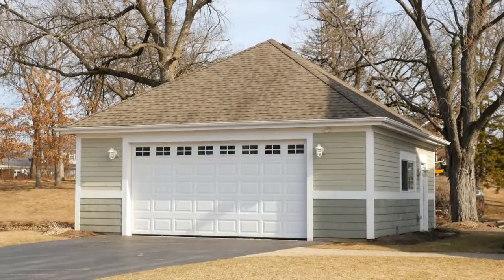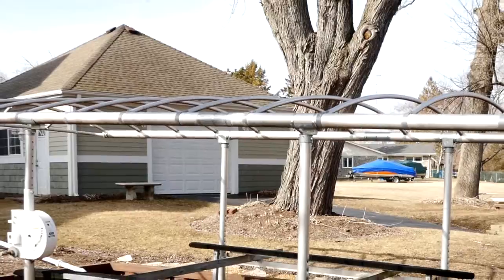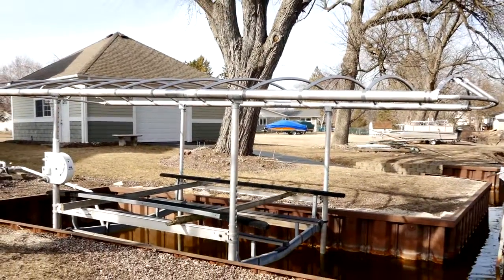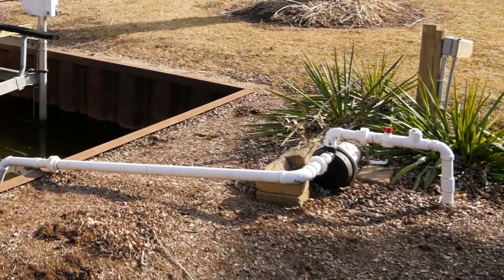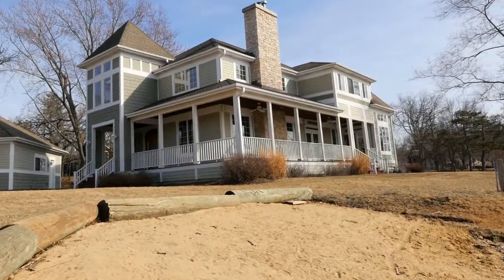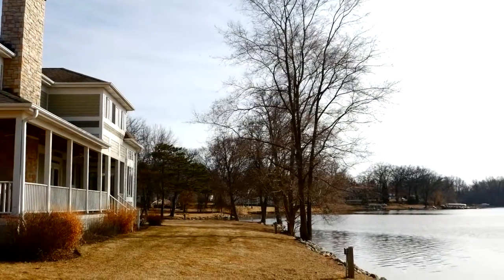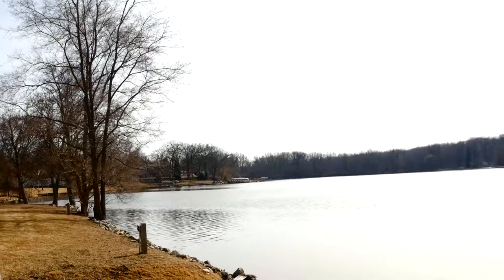The oversized 26-foot by 26-foot garage has a drive-through door to a private boat launch. The 4,000-pound motorized lift with canopy is included. And there's plenty of dock space for all of the water toys. This home features an in-ground sprinkler, an invisible fence, a private beach, and a floating dock. This fully recreational lake is perfect for fishing, swimming, skiing, and kayaking.